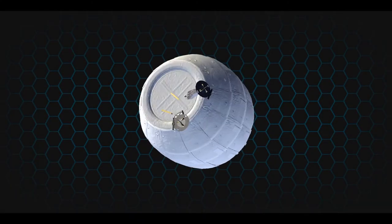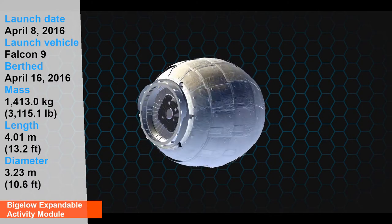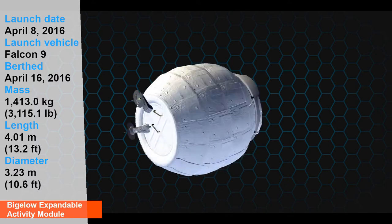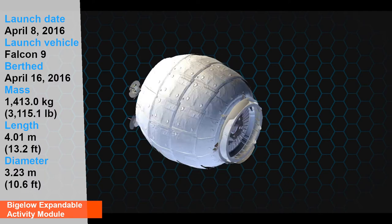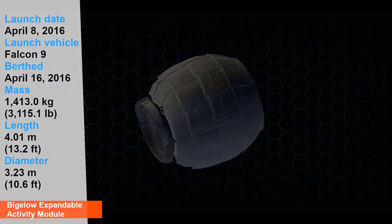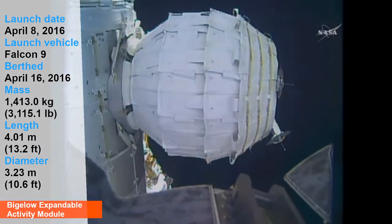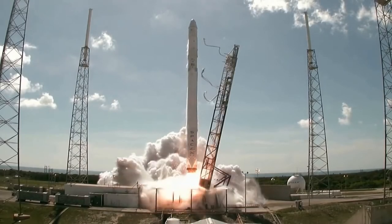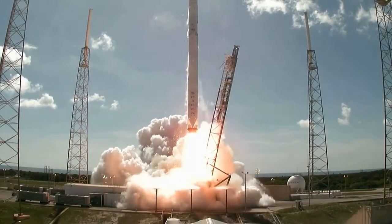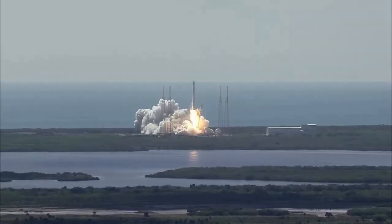The Bigelow Expandable Activity Module, BEAM, is an experimental expandable space station module developed by Bigelow Aerospace, under contract to NASA, for testing as a temporary module on the International Space Station from 2016 to at least 2020. It arrived at the ISS on April 10, 2016, was berthed to the station on April 16, and was expanded and pressurized on May 28, 2016.